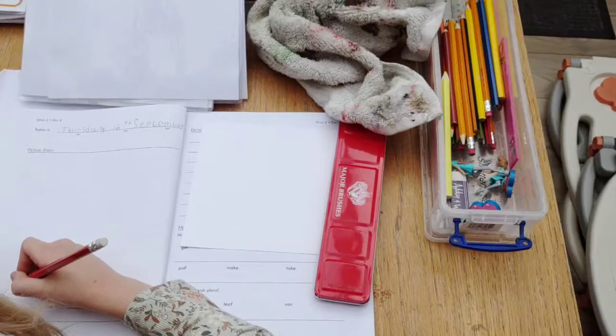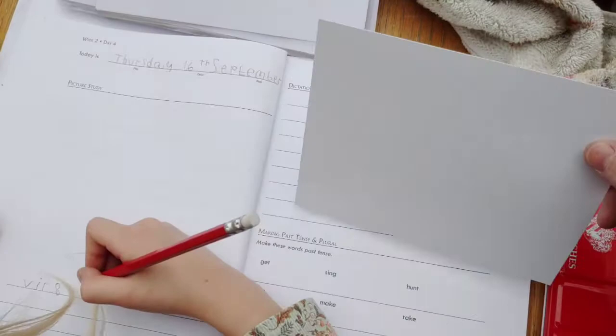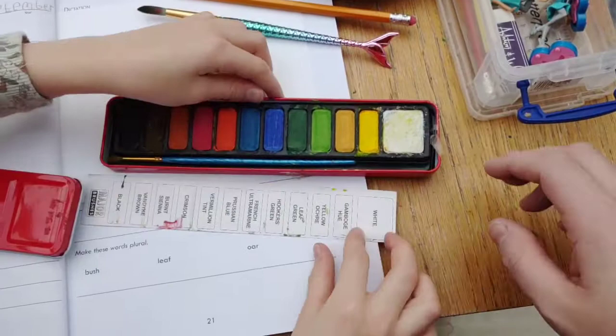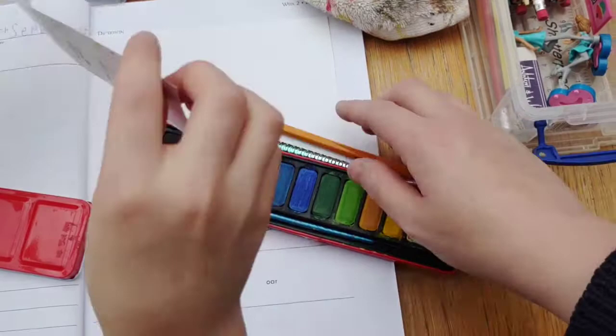So my daughter's done the date, and she's just writing the name of the painting that she's about to do into her workbook. Because she likes to paint rather than copy or cut and stick, I'm using these little pieces of card that are a bit thicker, so there'll be no bleed through. So she'll paint onto the card and then we'll stick it in. All the children have a little set of these watercolour paints each. Quite handy for nature rambles or just for little projects when they don't want to get everything out. They've got their own little set. So she's been using these alongside.